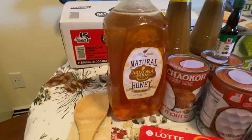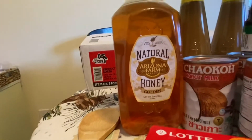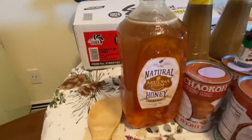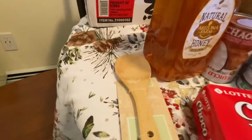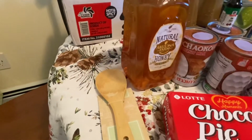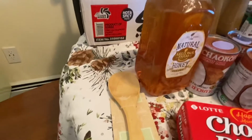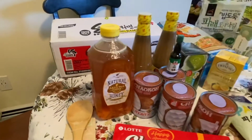Then we have this honey. 5 pounds or 80 ounces of honey, and this was $14.99. My mother-in-law likes this small mixing spoon, $1.99. She uses that to cook. She likes that kind of size and it's wood so it doesn't scratch. That was $1.99, right, Mom? Yeah, that was the one.